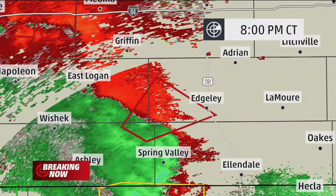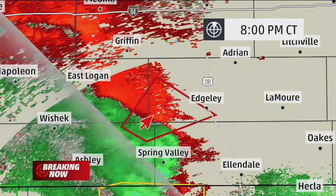It may just miss you to the north, but I would take cover in Dickey, LaMoure, and Logan County right now. And as you can see, the green is toward the radar, the red is away. Just the fact that we've got a really, really distinct edge right here is telling me there are some very strong winds in there. But maybe right in here, there may be a little tornado, or I shouldn't say little. There's a circulation right in here, and possibly a tornado on the ground right now.